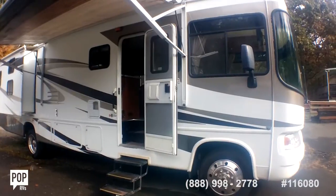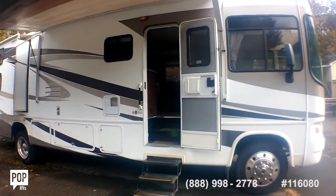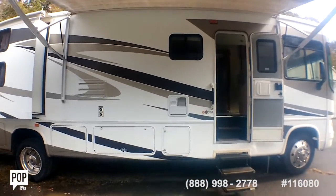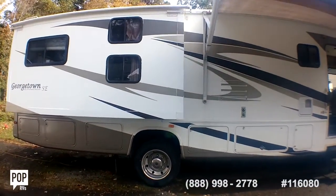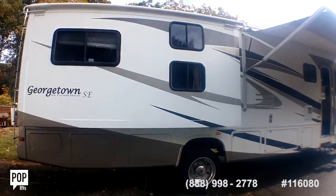Great unit. And how many miles is on it now? 30,000 miles. And the reason you're selling now is? Don't use it that much anymore and would like it to go to a good owner.